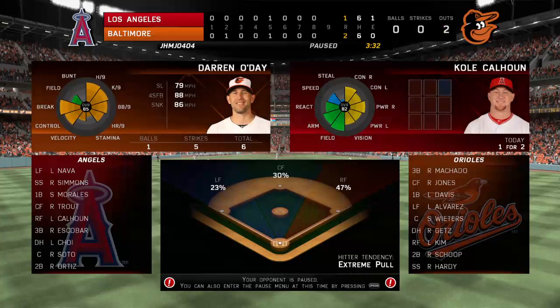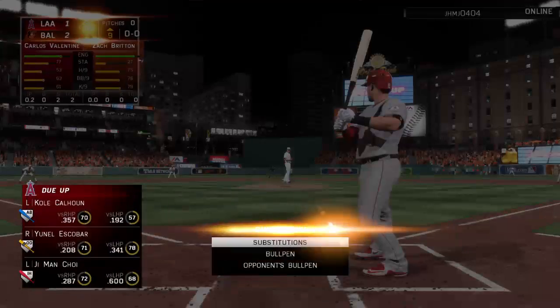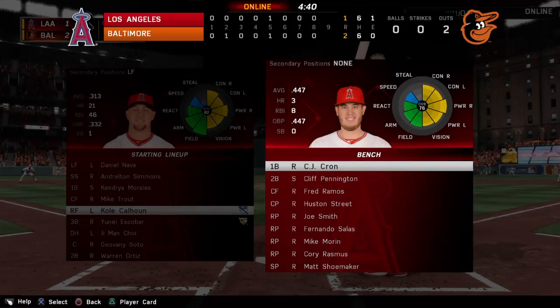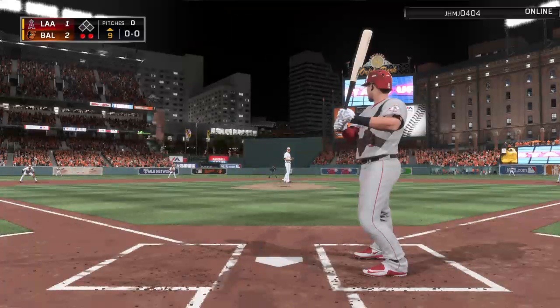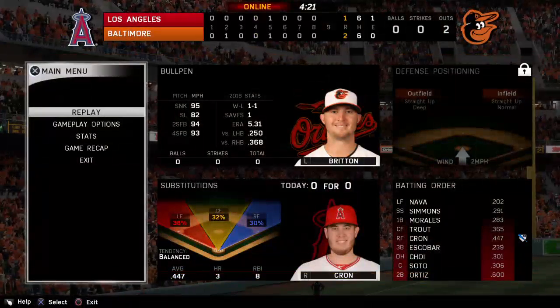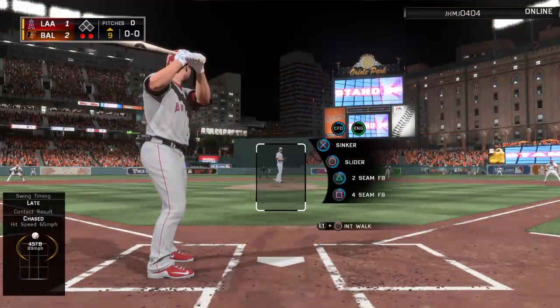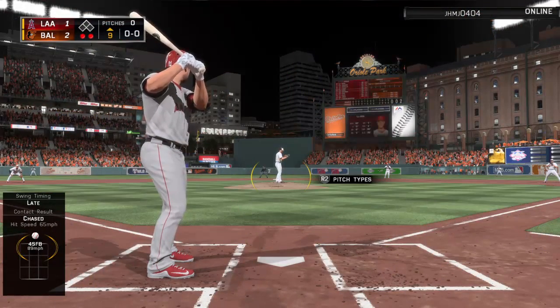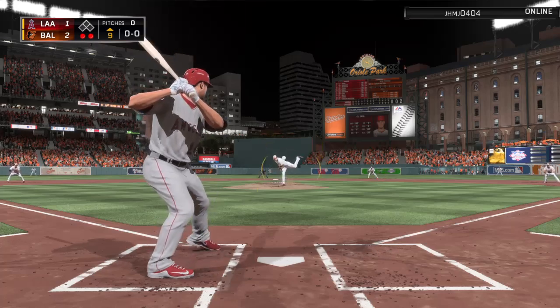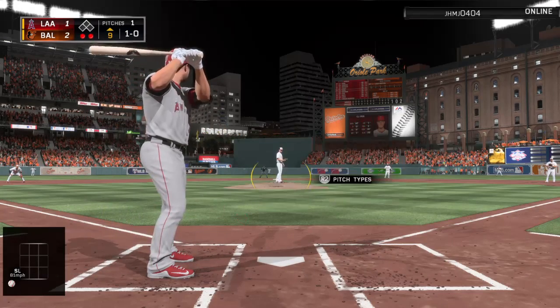Kole Calhoun is into the box now. He hit one over the wall back in the fifth. Zach Britton will get the call. C.J. Cron will pinch hit here, and he's the potential tying run. And this one's down off the shoe tops, 1-0. 2 out, nobody on.